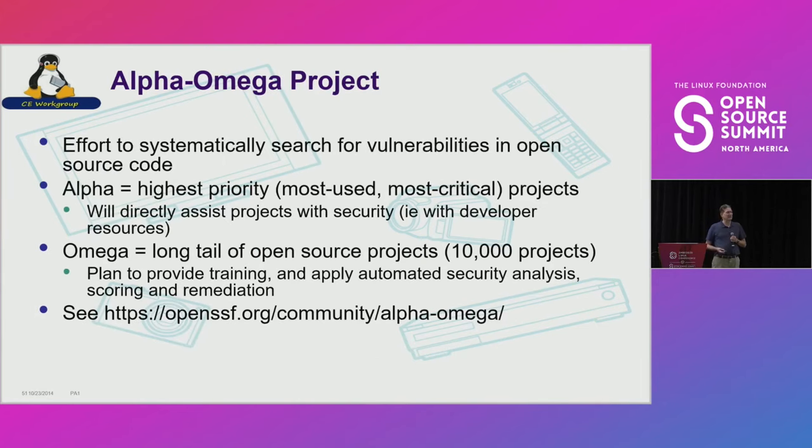One of the big projects they recently announced was called the Alpha-Omega Project. And this is an effort to systematically search for vulnerabilities in open source code. The alpha part of it is they're going to identify the top 100, I think, or maybe 1,000, of the critical code that is in widest use, and then actually go fund developers to go in and find problems and fix problems.